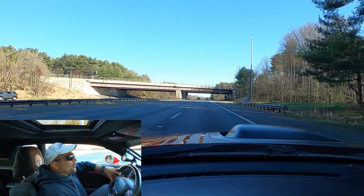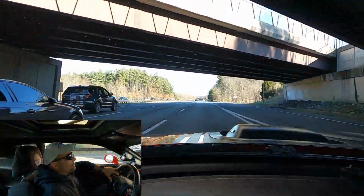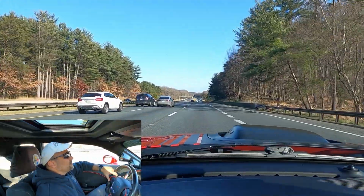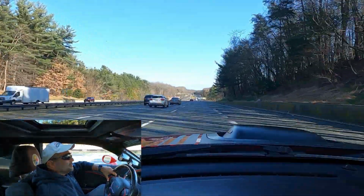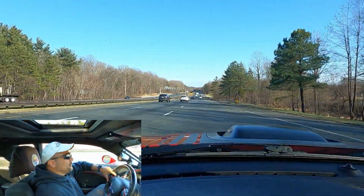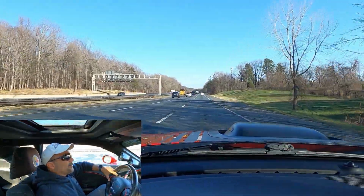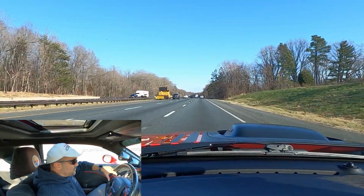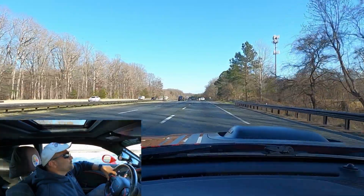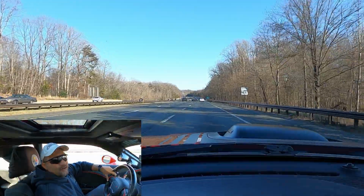So once I did that, got all the codes cleared out, I drove it around for a little while, and then I went straight to the station. Went in, pulled up, did the kiosk OBD2 thing, plugged it in, ran the test, got my pass, got my paper, and on I went. Took me all of about 5 minutes at the most. Now, if you got to wait in line, that's a different story. But really short, quick, easy, in and out, and you're done.